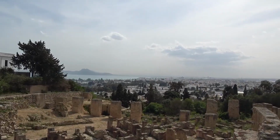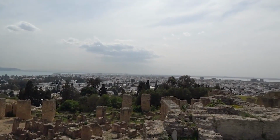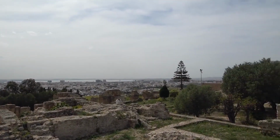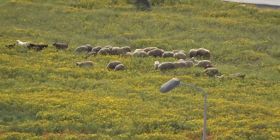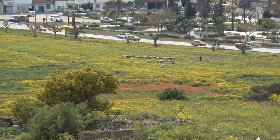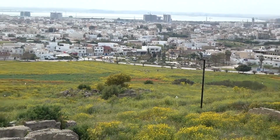A legend indicates that the Romans salted the earth, cursing it so that nothing could be built to replace it. However, they soon had a change of heart after realizing how its location worked to their advantage. They re-established the city. In the end, it was one of the most important cities in their empire.